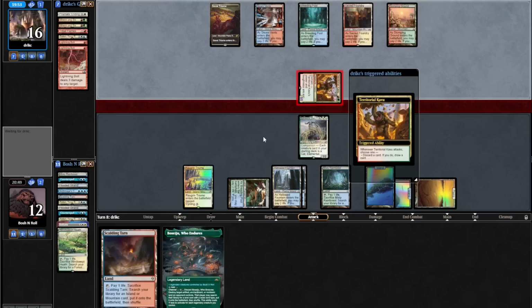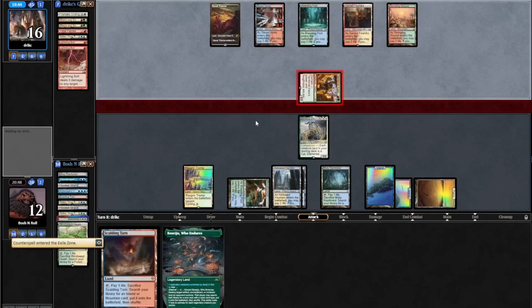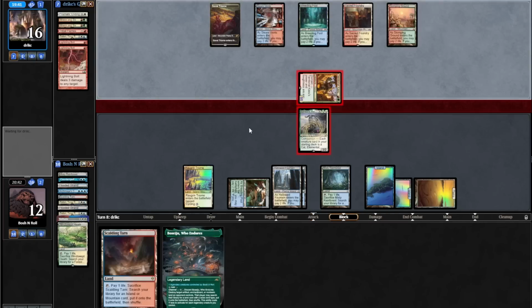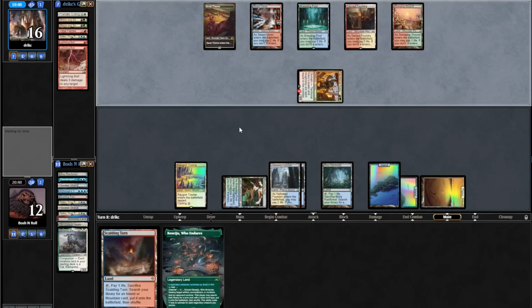They can loot or exile a card from my graveyard here. I expect them to loot unless they drew a great card. No, they are exiling cards from my graveyard. Don't like that. And I am going to block. I'm going to aggressively protect my life total against this Tribal Flames deck.